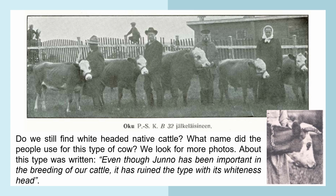About this type of cattle there has been writing. There was a male, Junno, that was used, and it is said that even though Junno has been important in the breeding of our cattle, it has ruined the type with its white head. So it was not looked upon as a beautiful cattle.